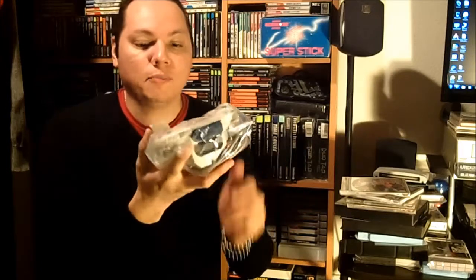Also at another thrift store, for $2.99, I was able to pick up another Dreamcast controller. You can never have too many of these. But what was cool about this one is this one came with the VMU. So, I mean, for $3 for a Dreamcast controller and a VMU, couldn't go wrong on that.